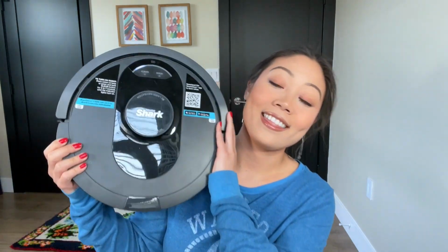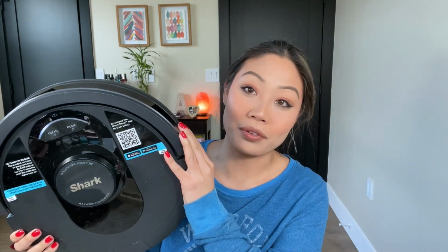So this is my new best friend. I have always wanted a robot vacuum because my parents have one at their house, and I always saw how handy it was. And then when I moved into a house that had multiple rooms with a dog that sheds, vacuuming was always my most tedious task. I would have to go in every single room, and it would be a backbreaker, boo-hoo, whatever.